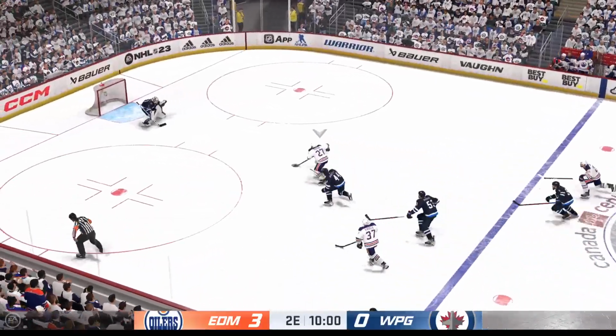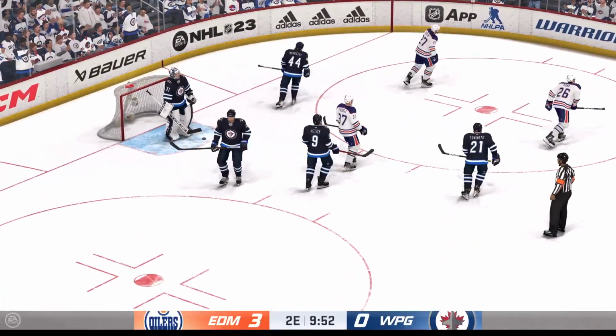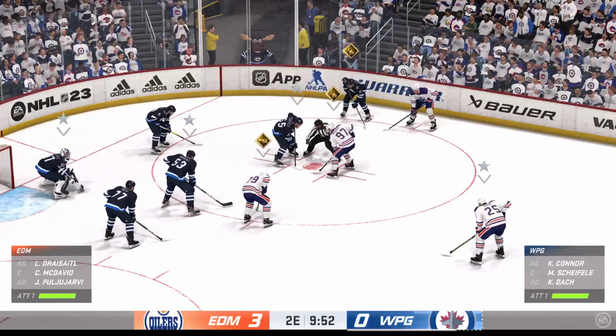Here he comes, in on the breakaway! Oh, did he overthink it? Did he ever? I mean, he ends up almost in a position where you can't even get the puck to the net. That's just too much time and too many thoughts. Nothing really decisive about that play.